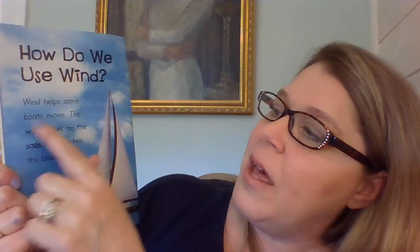Wind helps some boats move. The wind blows on the sails. This pushes the boat along. See how these got all filled up? Sometimes we use wind to make power for our homes. And these are windmills. They call this a windmill farm. And when this turns, it makes energy for our houses.